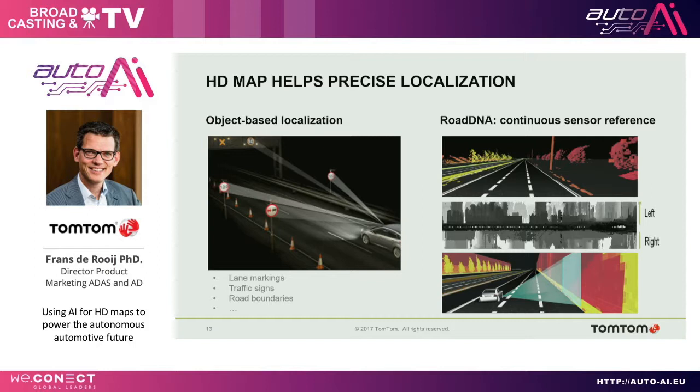But then we've devised another set of layers that we see as continuous sensor reference layers. These are not labeled, not annotated, but really provide a reference on the sensor signal level. And therefore, they require less processing and give a continuous reference. So we call this family of products road DNA. And the one that I show here is the road DNA depth.